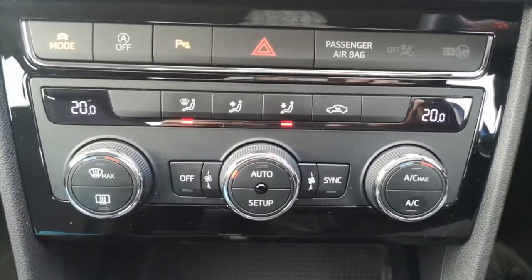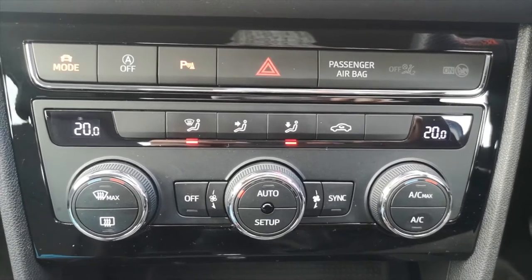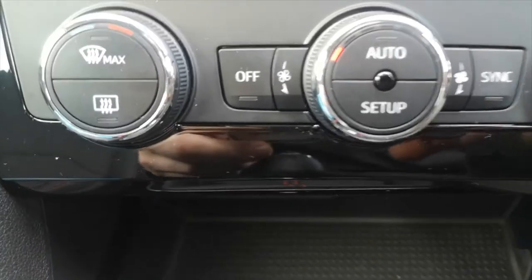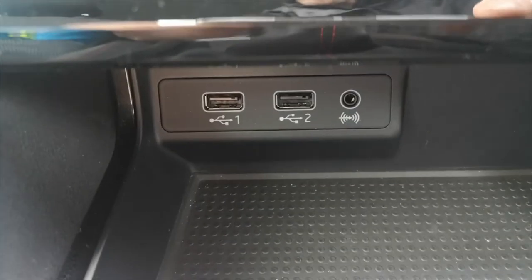I do like the look of this car. I do like the centre console. It's quite bog standard, you don't really need loads of stuff. It's got front and rear parking sensors, various modes. It has a sync mode, which is good.